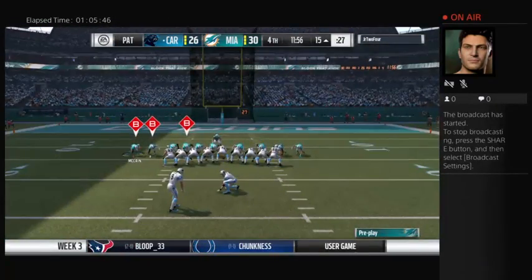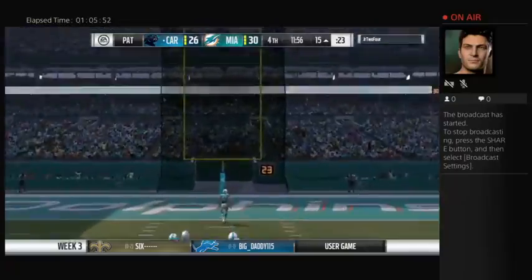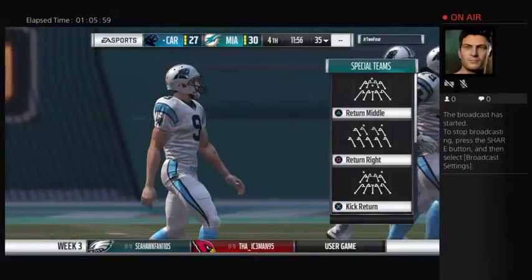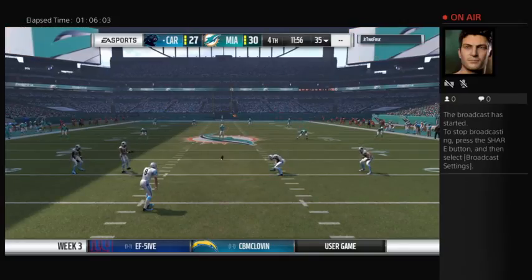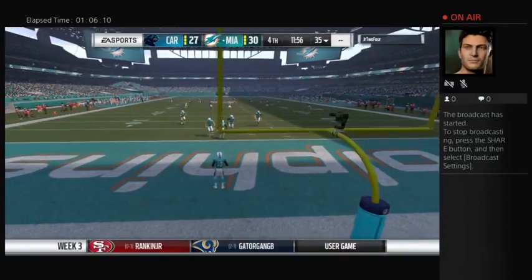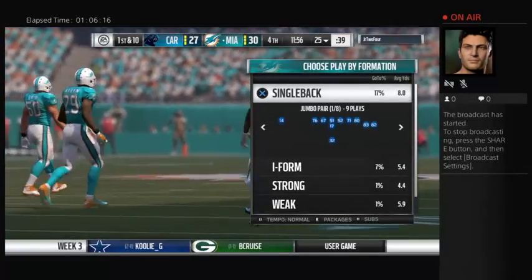Gano now to add the extra point. And the lead is down to a field goal now. Gano now following the touchdown here to kick it away. And that'll carry over the back line of the end zone for a touchback. And the Dolphins getting set to go here.